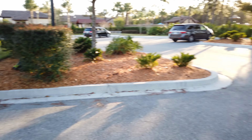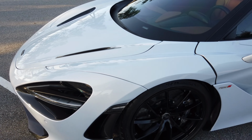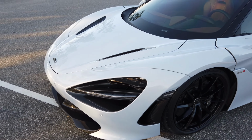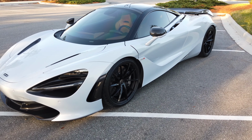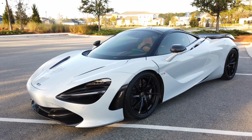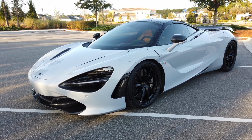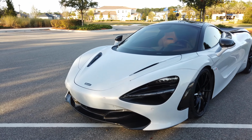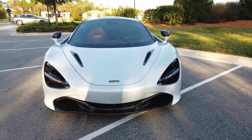As I was saying, this car does not disappoint in any way. I really enjoyed my MP4-12C. I enjoyed my 650S just a little bit more, but I can't say enough about the 720S. Obviously, I'm a big McLaren fan. All cars have something to offer. This car covers all bases.